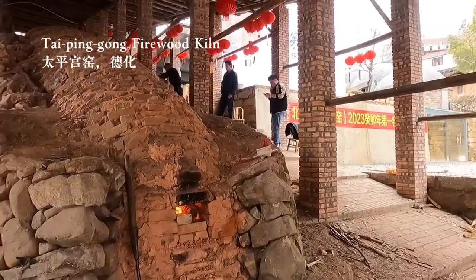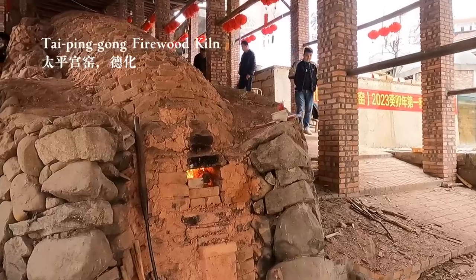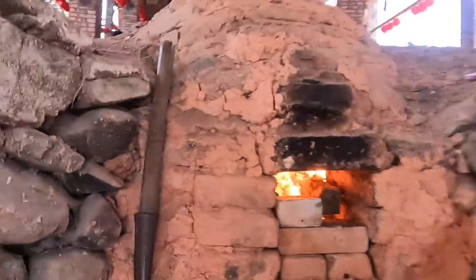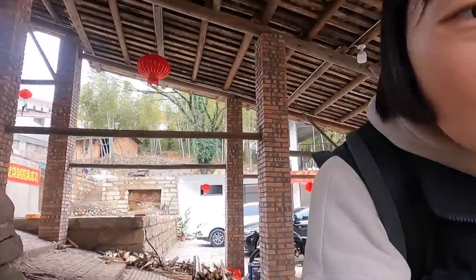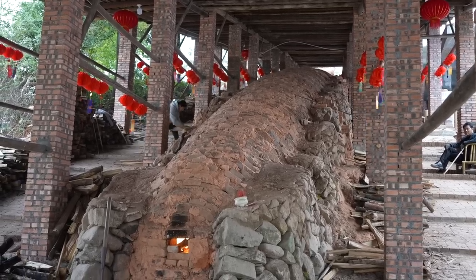This is the whole kiln, so this is the starting point you see, and you also see a burner for the joss sticks, because there is an opening ceremony before they start the firing process. Look, that's the firewood. And on both sides, we see workers. They are putting firewood into it.